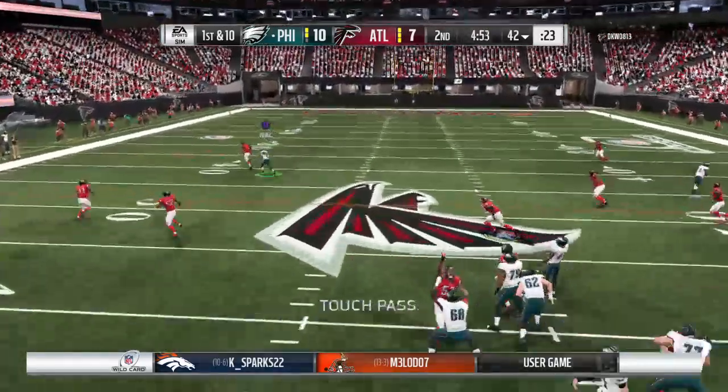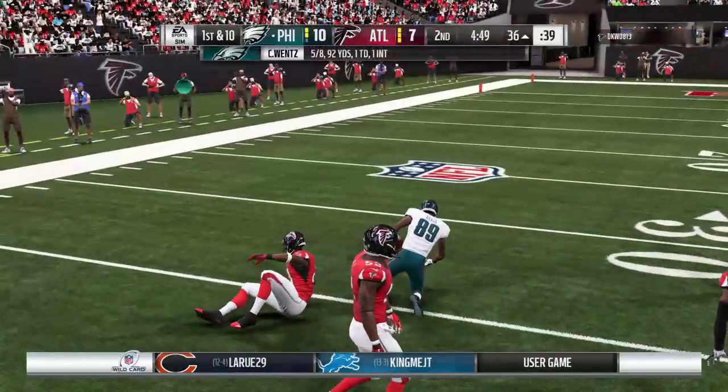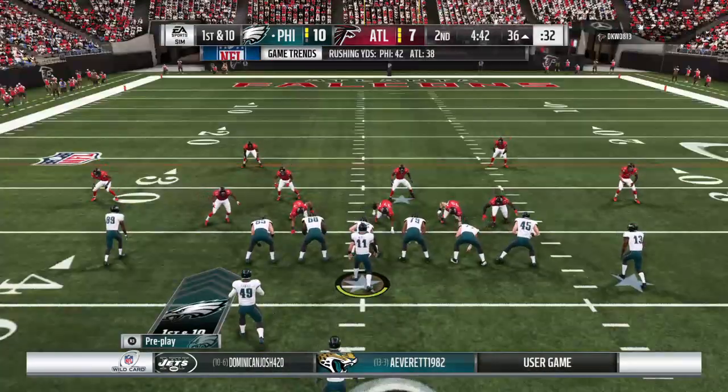Throwing on first is Wentz. Oh, he's able to outmuscle him here as he pulls it in. A good pickup there, a 22. Right after the turnover, they come out throwing. And that means it's a sudden change situation.